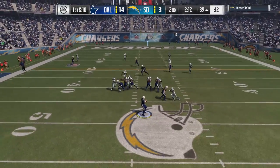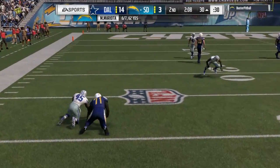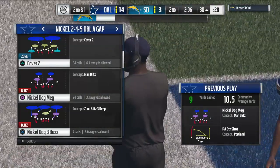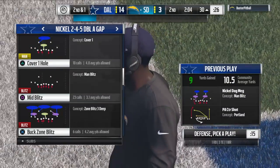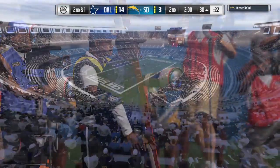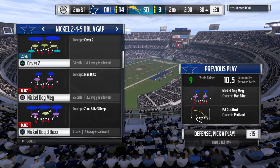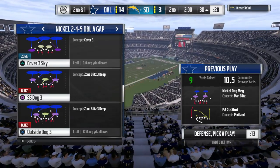Now a play fake here on first down. Quick hitter here, it's complete. Give him 9 there on the first down completion. Two minutes remain here in the first half. We'll come back to San Diego after this timeout.